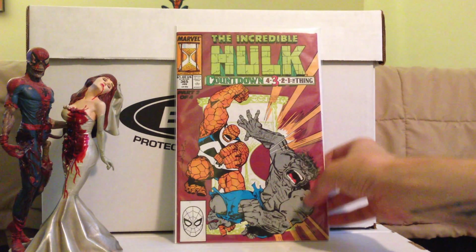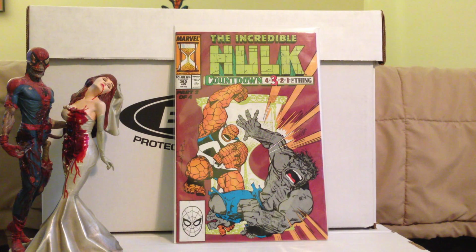This one was also 75 cents. The Incredible Hulk 365. Just like that cover. And this was a book I had a long time ago. And I remember thinking it was weird that the Hulk kept calling Thing a broad or a woman. I had no idea that this was Miss Marvel, or the then current incarnation of Miss Marvel, a different character from Carol Danvers, who then got turned into a Thing.